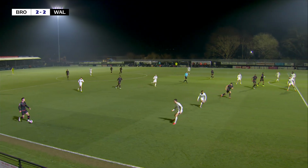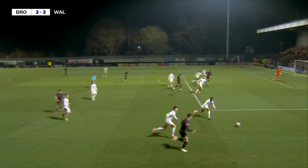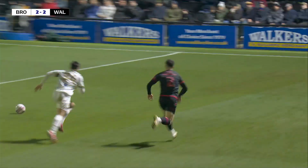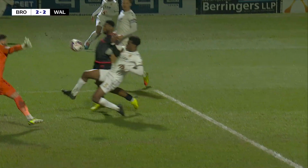Well, Walsall's most dangerous moments have come down that right side. Once again, it starts with their marauding wing-back, Connor Barrett. He's put numerous crosses into that sort of area, little give and go, but this time Walsall gets somebody across the front, and it's an excellent run from Jamil Matt.